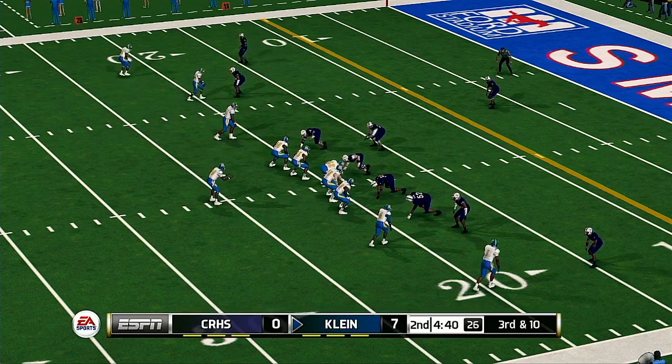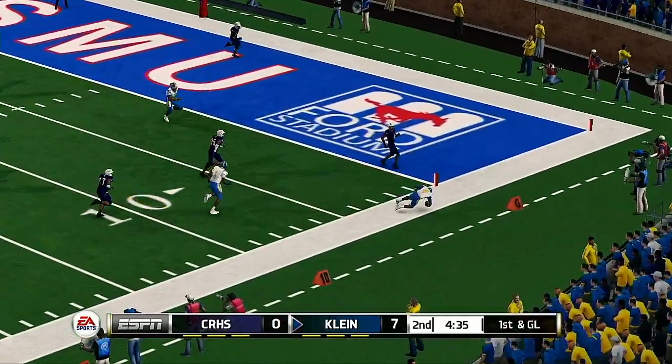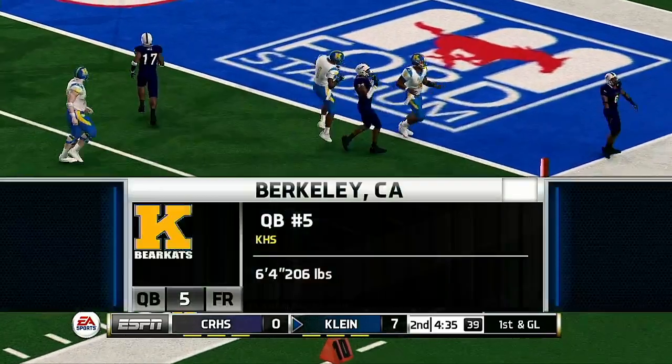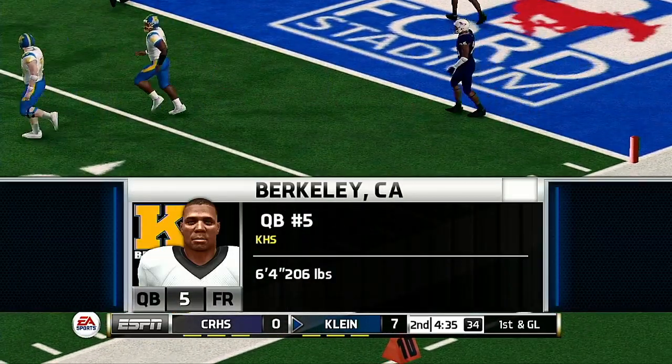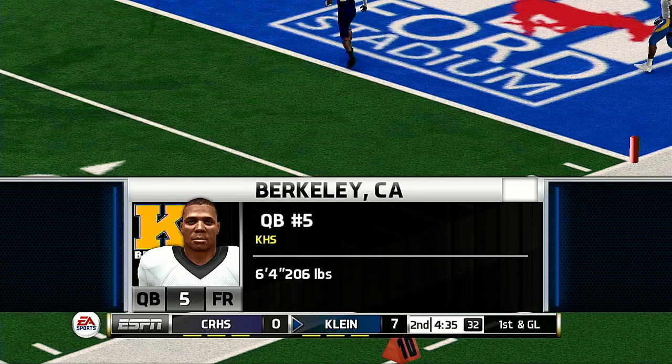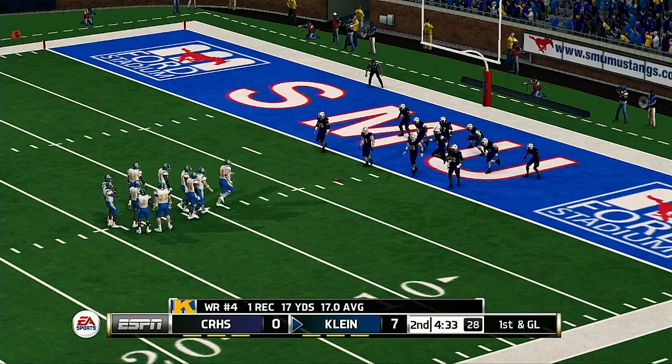In the shotgun and five wideouts. Stays in bounds to make a nice catch. We got a change at the quarterback position. Got to wonder how that's going to affect this offense. I would think the offensive coordinator and the head coach are just going to try to ease him into this game at the beginning. This is the eighth play of this drive.